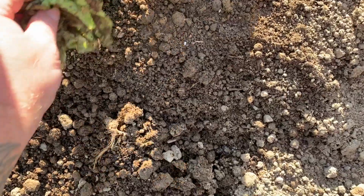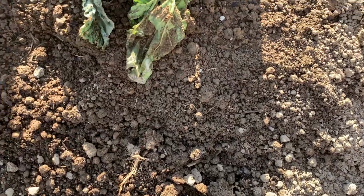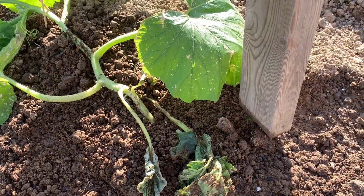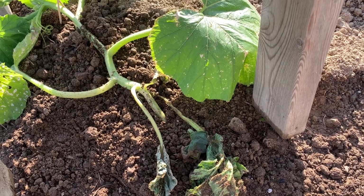Leaves aren't looking good, but I'll take care of them after a while. I don't know, I hope it comes out of whatever mess it is, but it's already trying to twist and everything else. It's generally not a good sign.